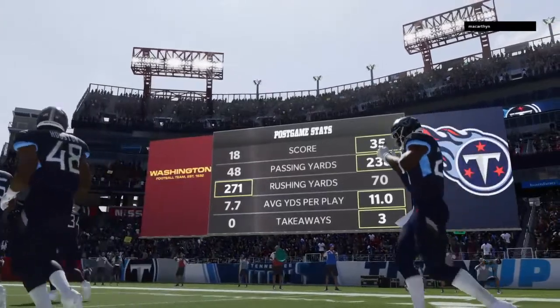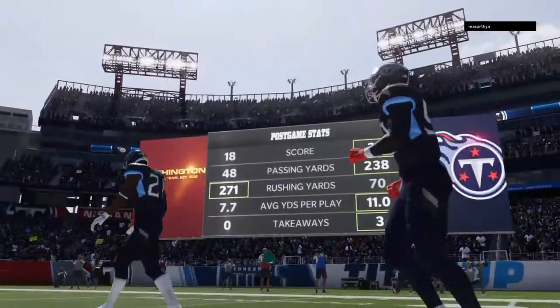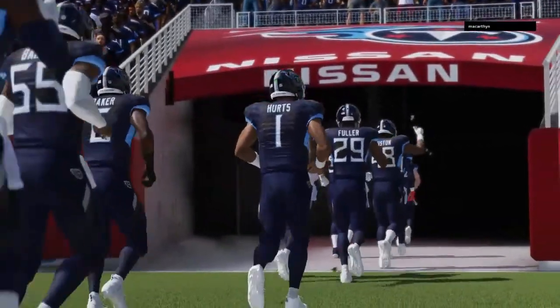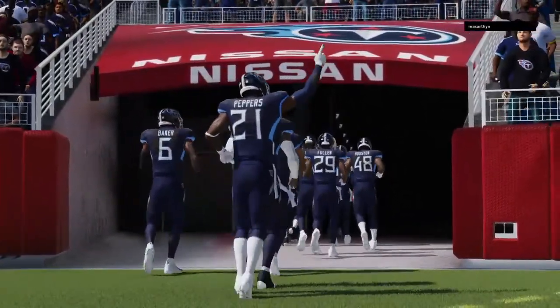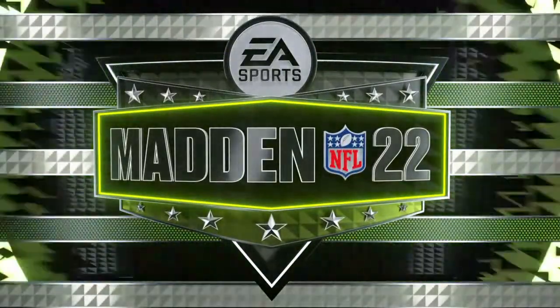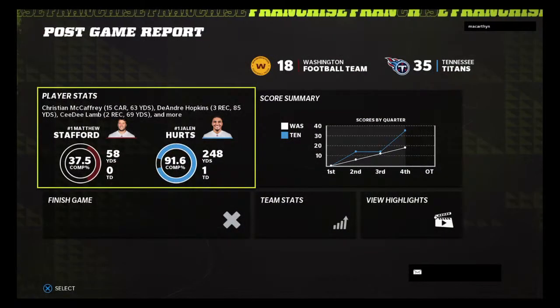So for the Titans, they improved to 5-0 now on the young season. And they'll be able to enjoy this one through the bye week before they get back at it again. Meanwhile, for Washington, the loss will move them back to 3-2 on the year. And they'll look to get back on track.